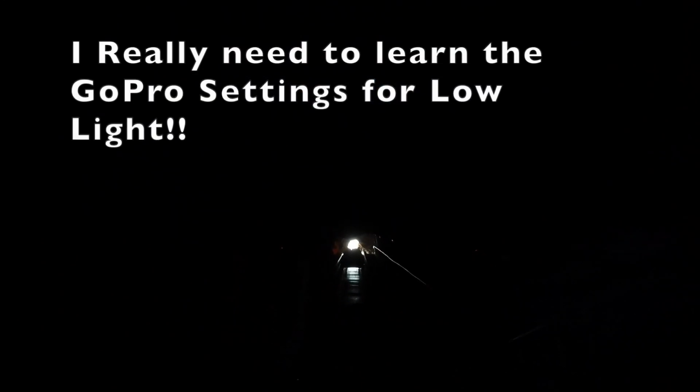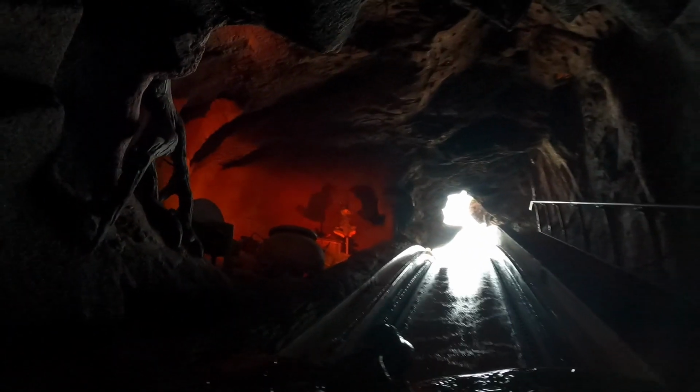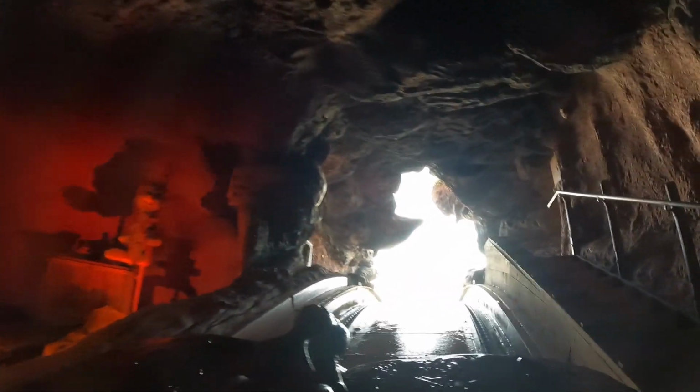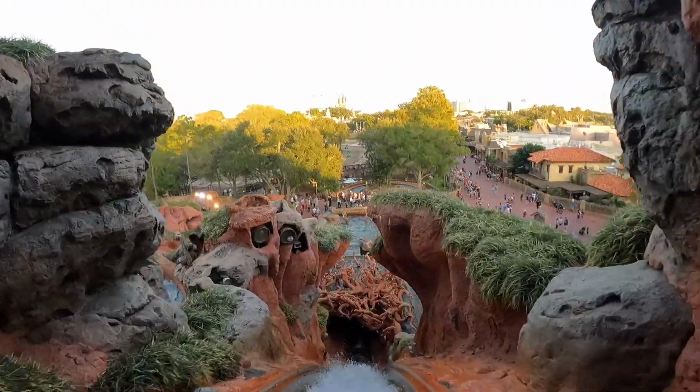So I'm going to switch back to the GoPro now, just so we're going back outside. All right, we're going to the hills. We're ready to go. Here we go. Br'er Bear is about to get in that stew pot. Uh-oh. There's the castle. Here comes the drop.